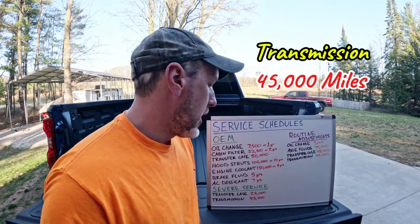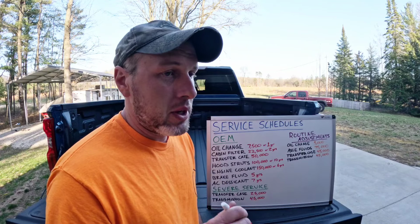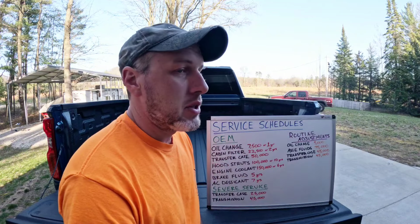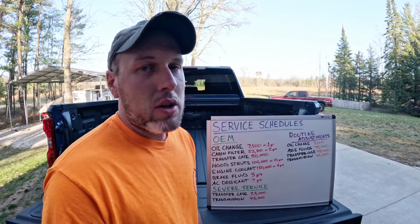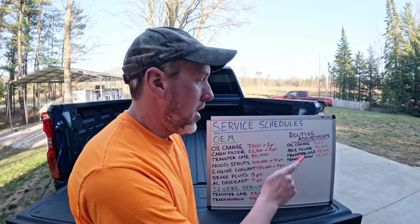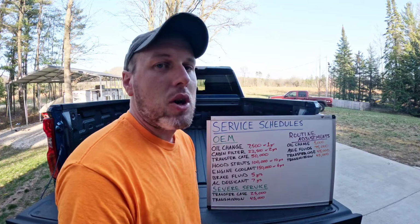The transmission, I will service at 45,000 miles, just like the transfer case, because I want to protect my investment. I want to make sure this transmission lasts because I pull loads, I plow, I work this truck, so I want it to last. I don't want it to fail me during that time. So that is the service schedules that are called out in the manual. This is all the things you're going to find on this truck: the OEM schedule, their severe service call out, and what I'm going to personally do and change with my truck.